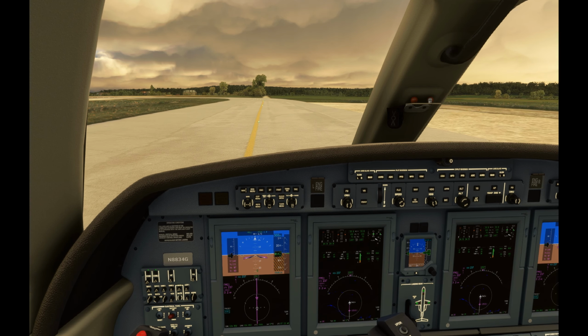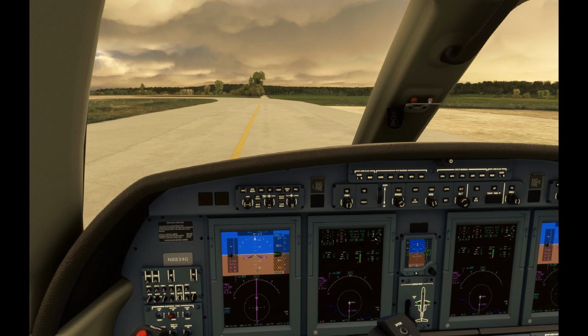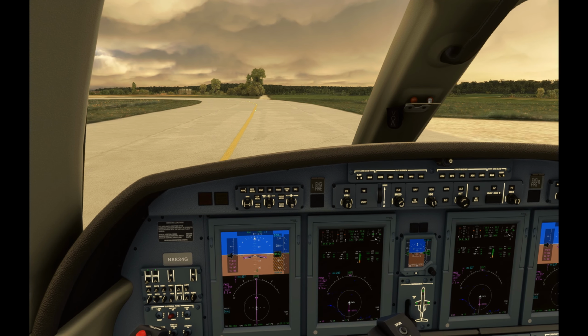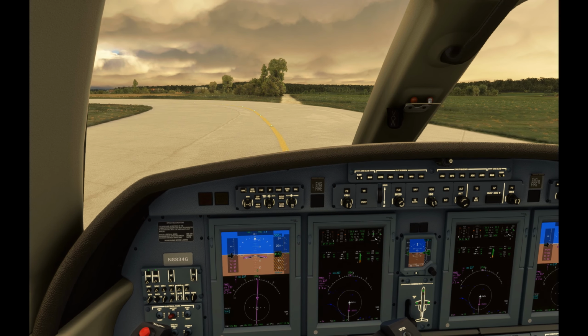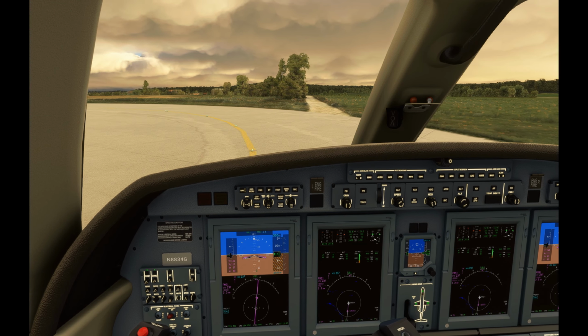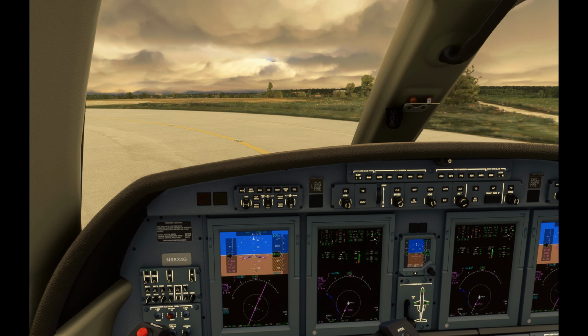So it's not very often that we get to hear the whole passenger briefing, but that's how long this taxi has been. Just in time, though, we're about to take off.